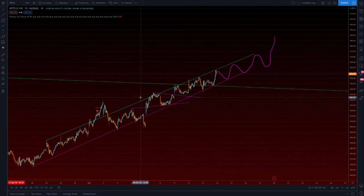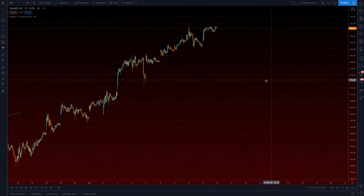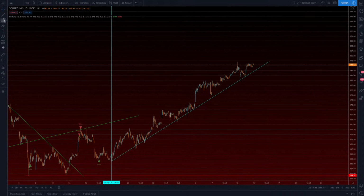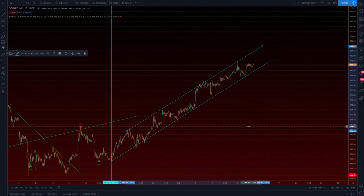Oops. I wouldn't have swung Netflix calls. I would have taken my profit there if you got in today. Not have swung those. But you never know. Maybe it opens up tomorrow above it. We'll see. Square. Square looks amazing as well. I can see why my buddies love this. These two look awesome. So, yeah, Square looks fine as long as it's in this channel. I don't see any reason why to doubt it.